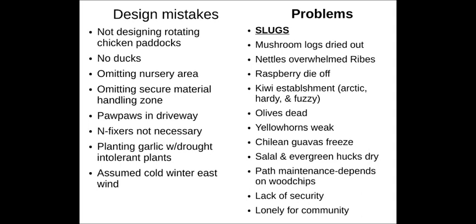We didn't do a good job of keeping our mushroom logs moist in the first year. We've had some polyculture problems. We planted stinging nettles along with the gooseberries and currants, and the nettles make it a huge pain in the ass to deal with any of it. So in retrospect, the nettles should be their own little clump that you can easily just hack down from the side as needed.